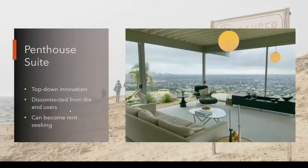The Penthouse Suite. This is where some top level in the organization decides to spin up an innovation cell. Do innovation, but it's not connected to the bottom. They try to do the projects themselves. So that can work if it's set up for enabling, but if they're trying to do their own projects, it's usually disconnected from the end user. And sometimes it turns into, I call it rent seeking. So, hey, all the innovation cells under report up, and then we'll pass up your information. It doesn't add value.